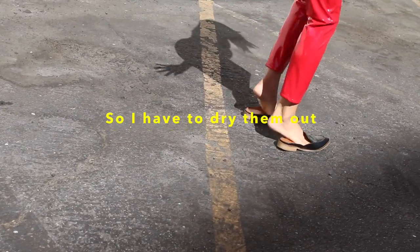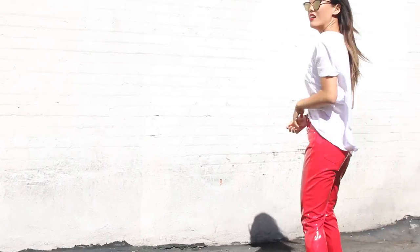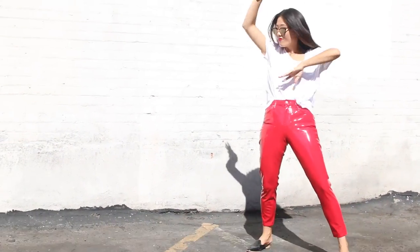Walking like that. Dry out the shoes. Behind the scenes. Yeah.